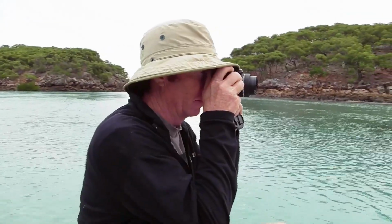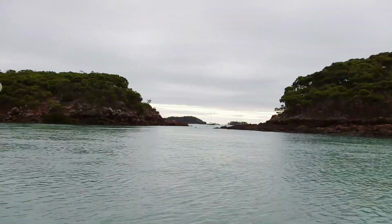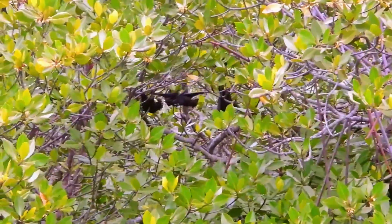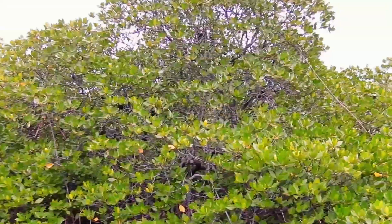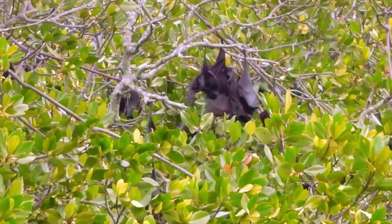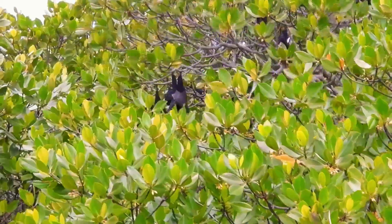Wayne and I just brought the dinghy into this little lagoon here. We just come across the colony of bats living back here in the mangroves. Flying foxes, as they call them in Australia. All the bats are hanging and it's spooky. It's exactly the way it looked for the last 10,000 years. Nothing's changed.